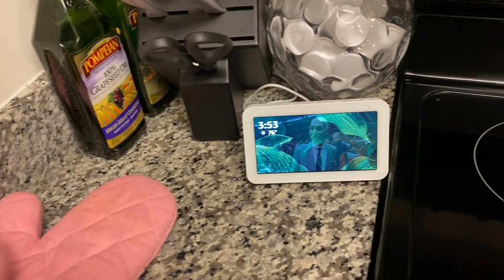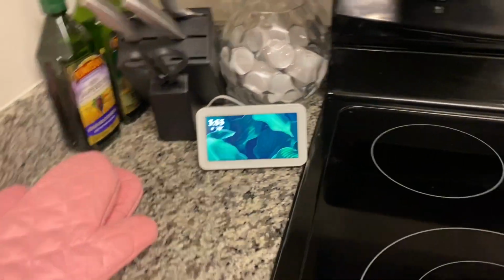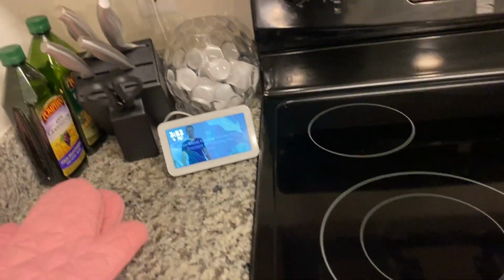And if you are a cooker and not just fixing stuff, you actually be cooking, then you know your oven mitts get burnt and stained and everything else, no matter how much you wash them. So I need to order some more. But these right here came from Amazon.